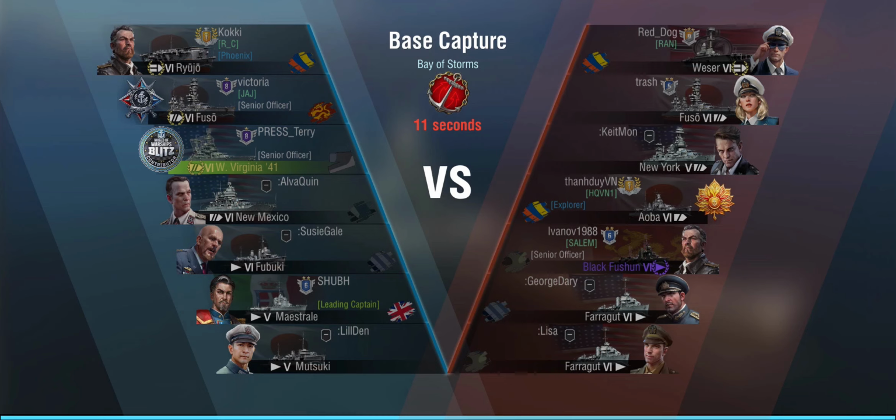This time in a lovely 4v4, and this is a tier 6 game, which means there are tier 5s in the battle. Although not actually player tier 5s, it's just one tier 5 in the enemy team. It's an aircraft carrier battle. The West Virginia 41 does not have the greatest AA, but it's only a tier 6 carrier. It's the Weser, Fuso, and I've already seen what I can do to a Fuso, Aoba, and a Black Fushun. So off we go.